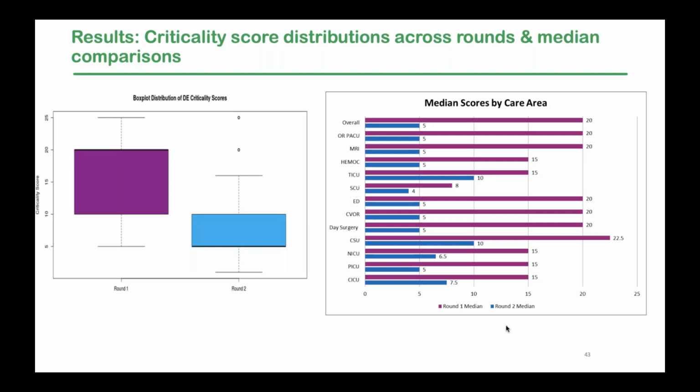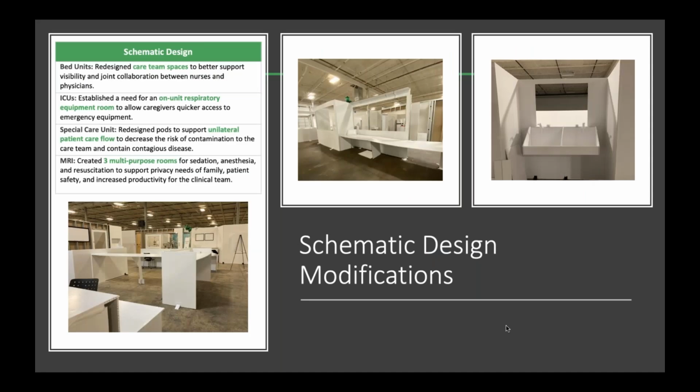So just some findings in the last few minutes. I'll just describe some of the findings from simulation. So we did a lot of design around the care team spaces to better support communication and collaboration between team members, to support better visibility down the hallways. We made a lot of modifications to how clinical spaces were oriented. So we realized that spaces were not co-located in ways that made workflow efficient for staff. So we co-located things like our medication room with our clean supply room.